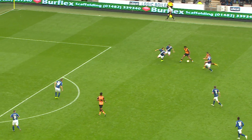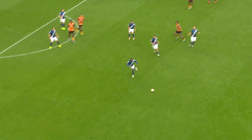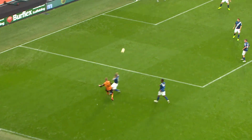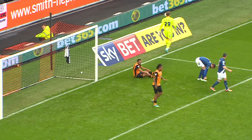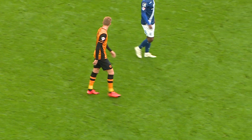Odabajo manages to find Hernandez. Can Hull City spark themselves into life here with this opportunity? And feed it wide towards Robertson. This is Klukas. The ball played in again, and it was a very good opportunity. It needed a full connection. El Mohammadi was the man at the back post. Just couldn't manage to turn the ball into the right direction.